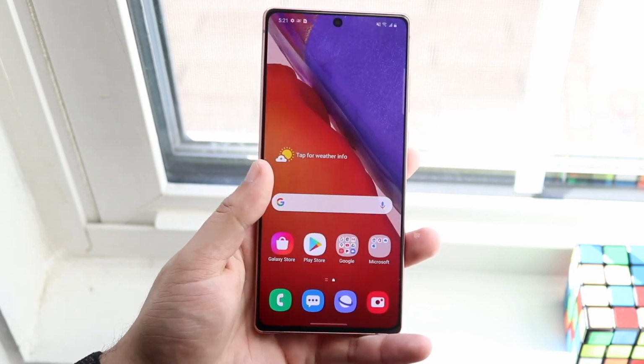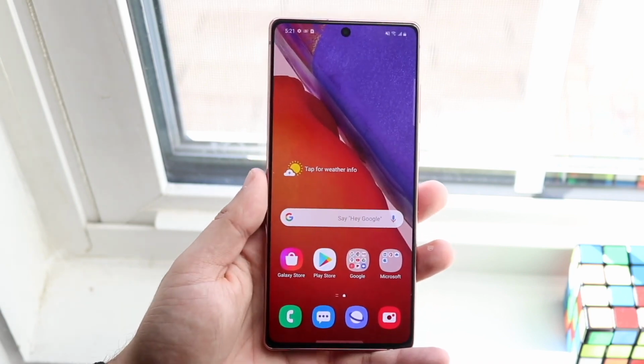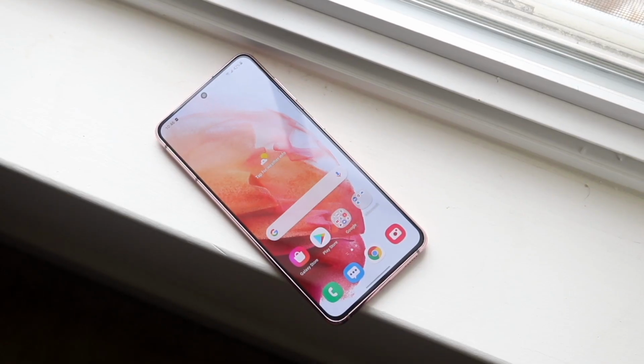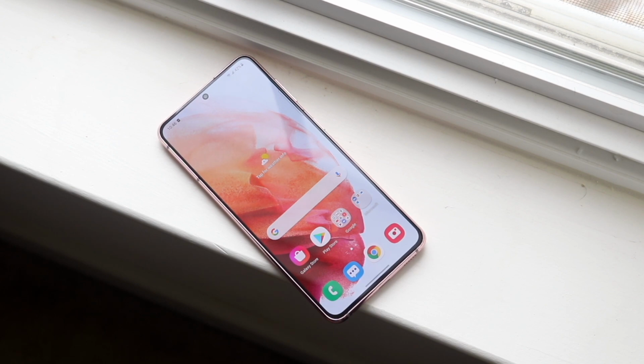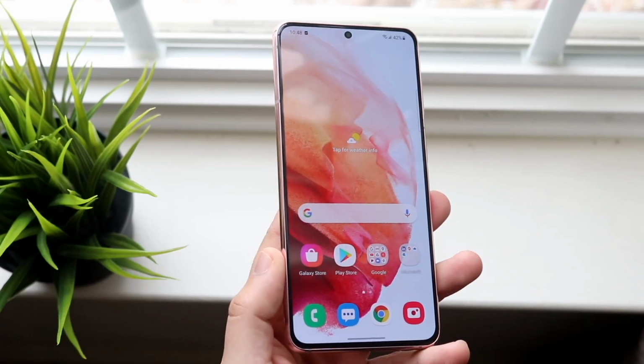The Samsung Galaxy S21, on the other hand, has that 6.2-inch Dynamic AMOLED display. It's a 1080p panel. So again, same exact resolution on both phones, but you are getting a smaller panel, so the pixels per inch are actually higher. But the bigger difference between these two phones is actually that refresh rate.